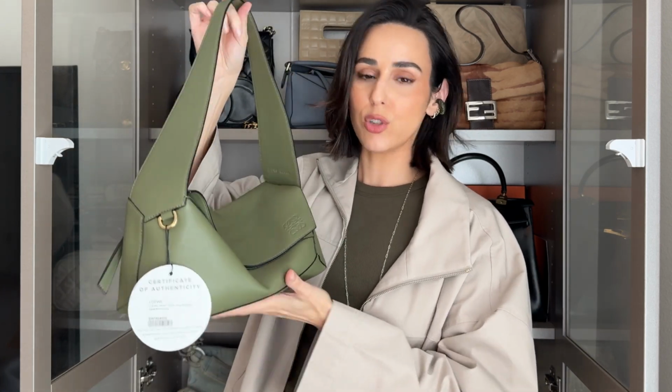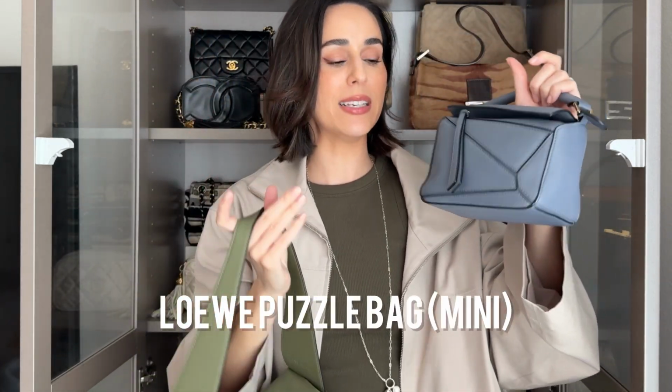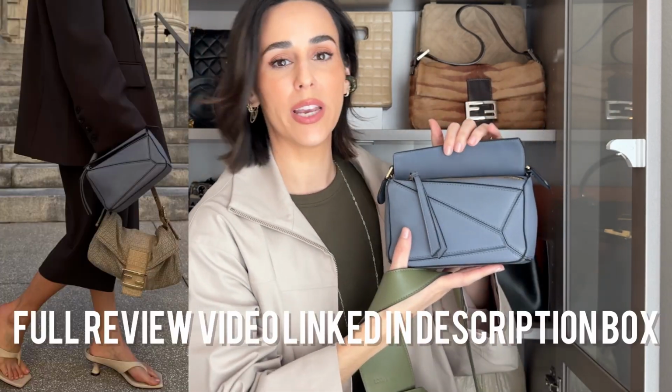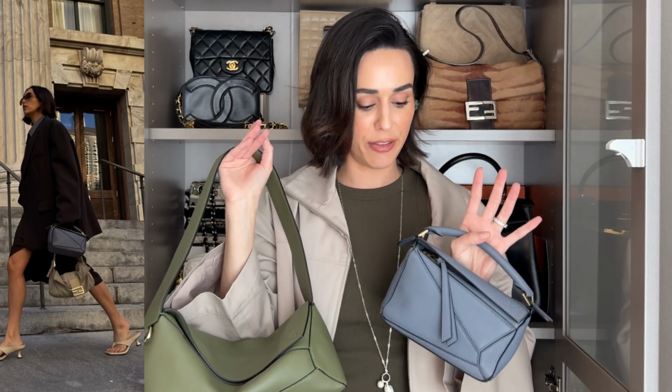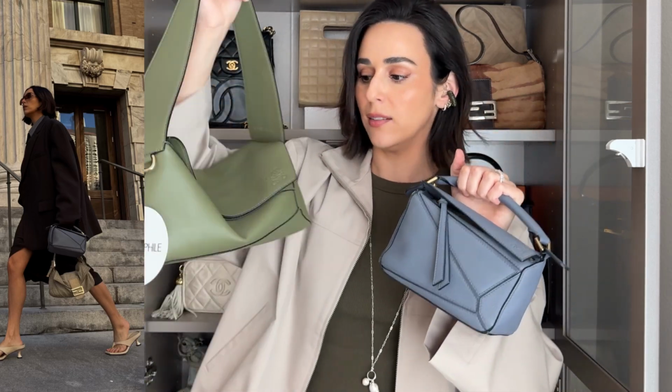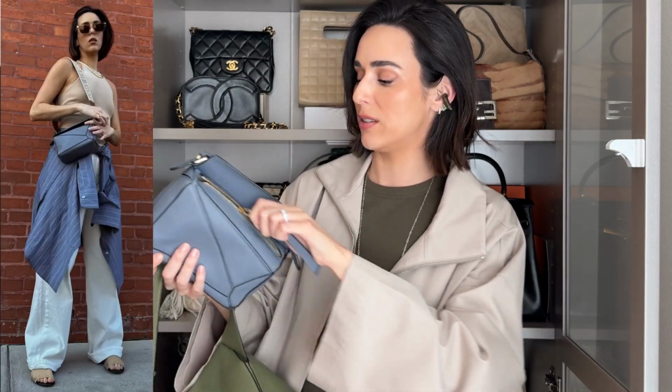Now let's compare to some other puzzle style bags from Loewe. Of course, we have the iconic Loewe Puzzle Bag. Now this is the mini size, and I have a full review video on this bag as well, so I won't get too into it, but I love the mini because it's just a cute little handheld moment. It looks really good crossbody on me because it's not too big, and again, I'm petite, I'm 5'3", but obviously this holds a lot less than this one will, so it's really just the mini essentials that I can hold. And it does have a crossbody strap, which I find a bit long on me.